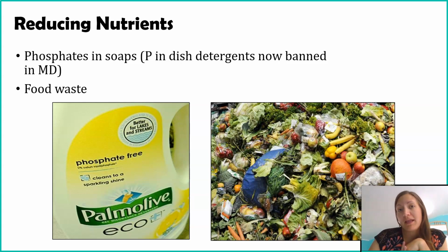Some people might be in the habit of putting it down the sink and using the garbage disposal, which, keep in mind, is still part of your water. It's still going to your wastewater. Instead, you should ideally compost, but if you're not composting, that's totally fine. At least put those scraps in the trash.